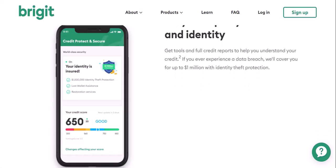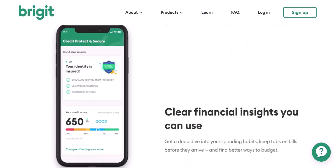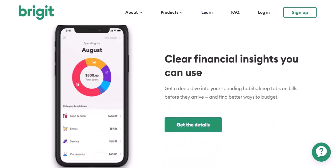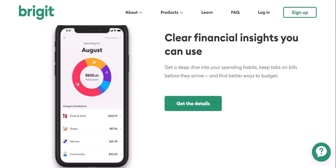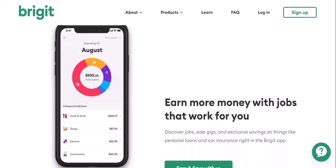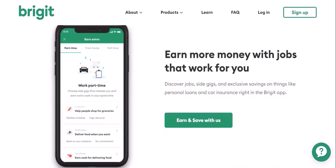Here are some key takeaways. Brigit offers cash advances, but you need a paid membership to access them. Membership fees range from $5.99 to $14.99 per month. Consider if the features offered justify the cost. Explore free budgeting apps and bank overdraft protection as alternatives. Brigit can be a responsible financial tool, but only if you use it wisely. By understanding the true cost and its limitations, you can make an informed decision about whether it's right for you.